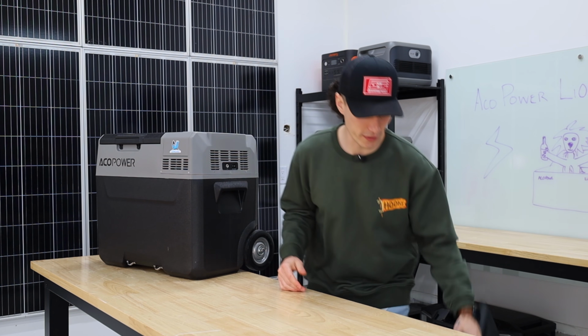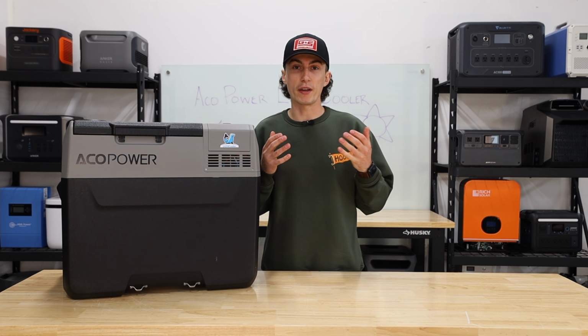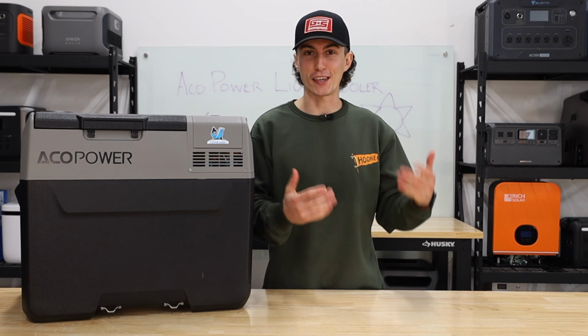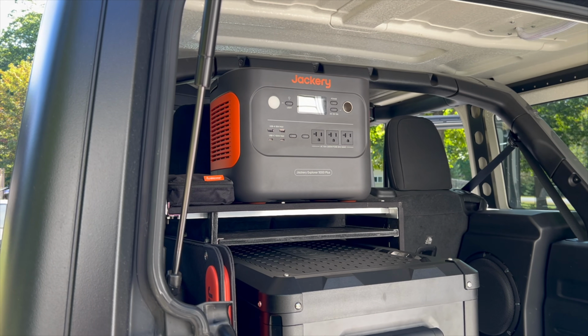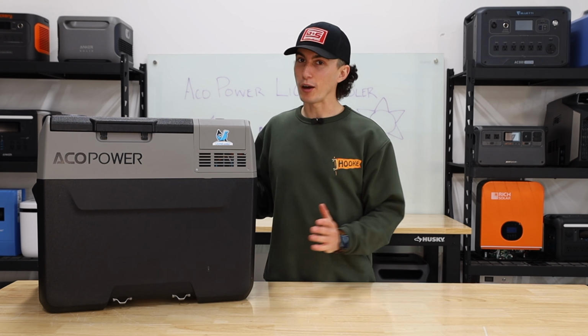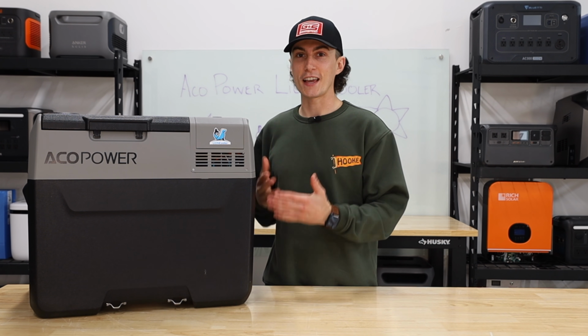And to be honest, when I justified getting a 12-volt fridge, it was pretty easy. I go camping all the time and I'm spending $5 on a bag of ice like every day I'm out there just to make sure that I keep my stuff cold. So I went ahead and bought a fridge. Then I realized I need a power station to power that fridge. And in hindsight, if I knew that things like this existed, I probably would have just got something like this because it's a lot simpler, it's the same price, and it does the job.